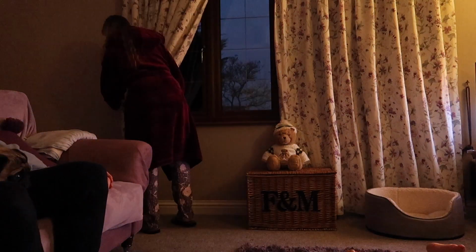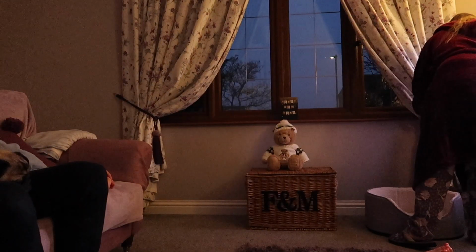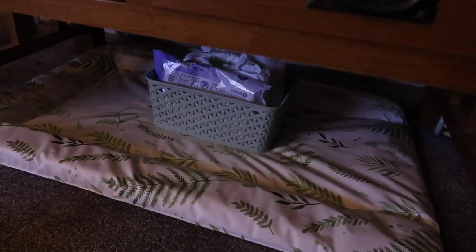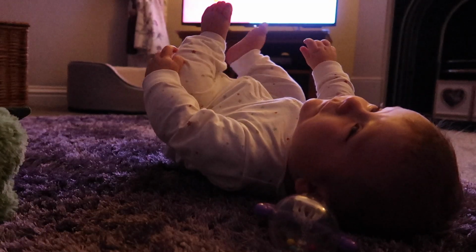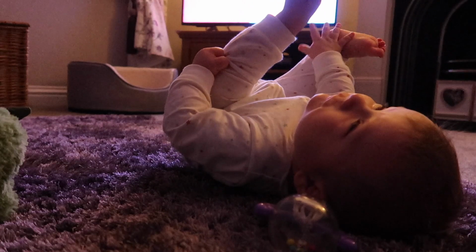As you can see, it's still really dark outside, even though it's later than we normally get up. So I'm just going to undraw the curtains. There's the little nappy changing station there. And then probably by this point, everyone has had enough of the living room. Elliot has a bum change.